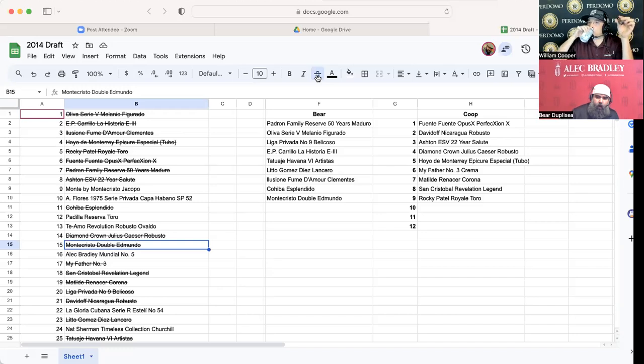I'm glad you didn't pick it early. I didn't think you were going to pick it early, and turns out I was pretty right on where I had it in my big board, which is pretty cool. And the fact that I get it is nice. It's my favorite cigar from the brand of all time. They need to bring it back, and they need to not mess it up because it's under new ownership now. So Justin, if you're listening, bring it back. Don't mess it up. I'm going with the Alec Bradley Mundial number 5.